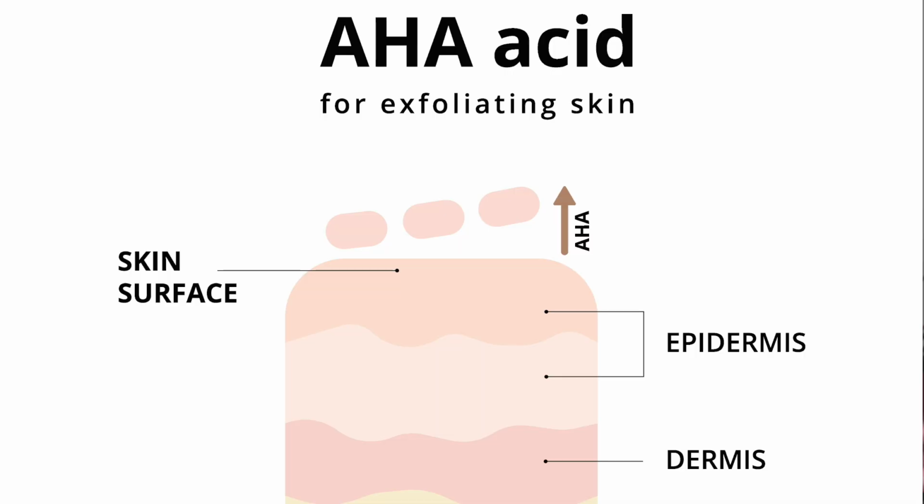Both glycolic and lactic acid are AHAs, and AHAs are alpha hydroxy acids. They are water-soluble, so they work on the surface of the skin, dissolving dead skin cells. And they are also great for fading hyperpigmentation and reduce visible signs of aging by promoting collagen and elastin production.